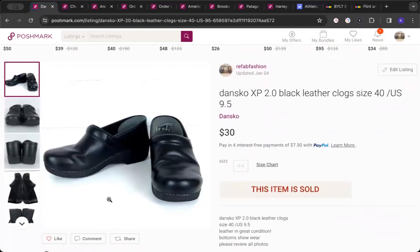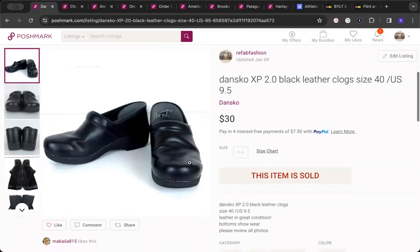I picked up a couple of these again at a community thrift shop, a different one, but I've had these a long time. I don't do a lot with Dansko clogs. These are leather. They were a great size, a US 9.5, a EU 40. I had another pair, a little bit better shape that sold faster, and then this one sold just for $30.